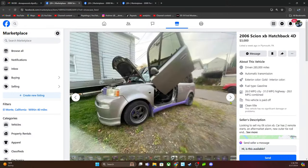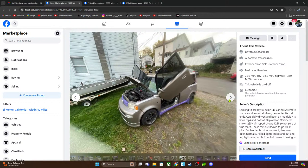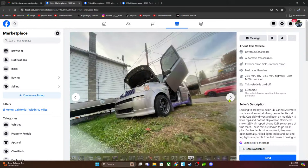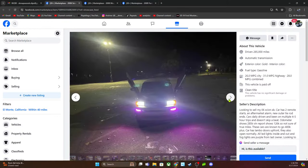I love that. Looking to sell my 06 Scion XB. Car has two remote starts, an aftermarket alarm. No one's stealing this piece of shit, dude. You're pretty ambitious installing an alarm on that. New outer tie rod ends. Car's daily, been on multiple 4 to 5 hour trips. Doesn't skip a beat. Odometer shows 285. VIN report shows 126. Not sure if it's true miles.